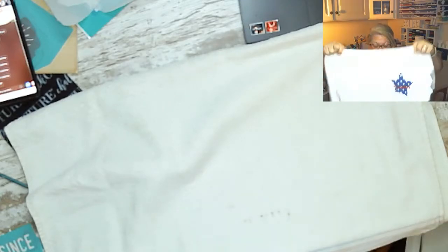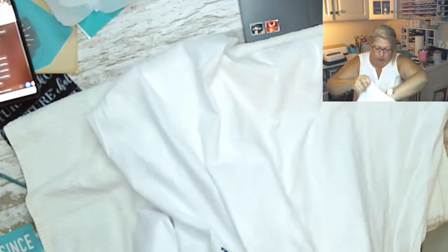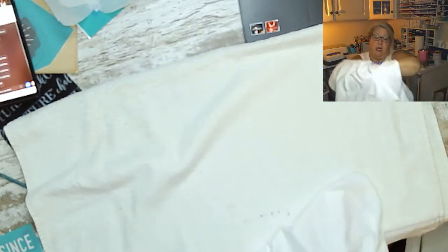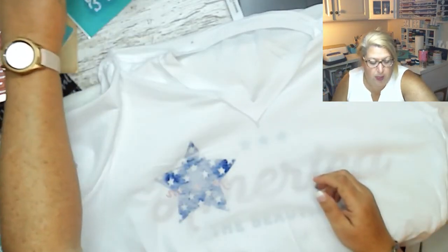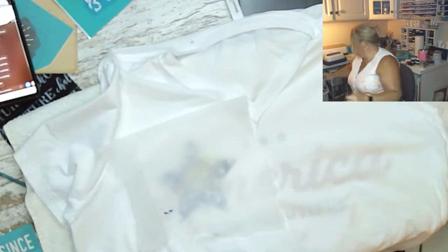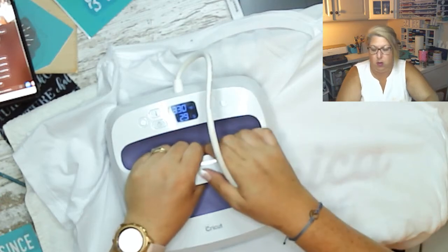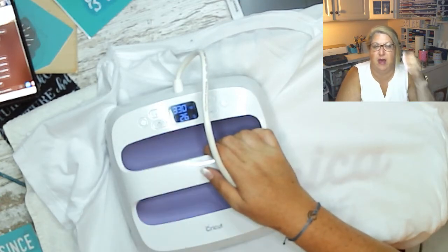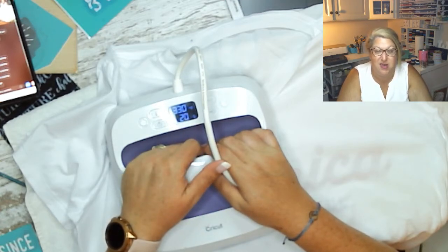So we're not quite done yet. We've got to make sure it's not sticking together here. We've got to do the inside, so we've got to flip it inside out. And we're going to do that front star again. And this is just a final set. So once this is done, it can be washed and it's permanent. It is not going anywhere.